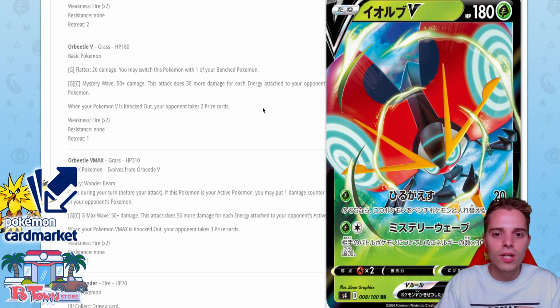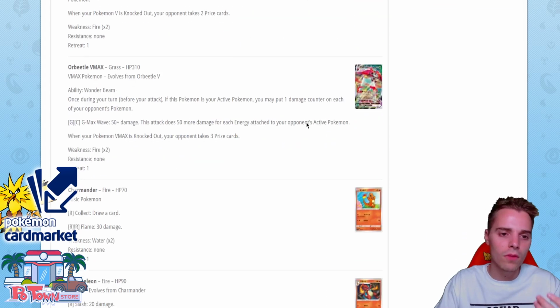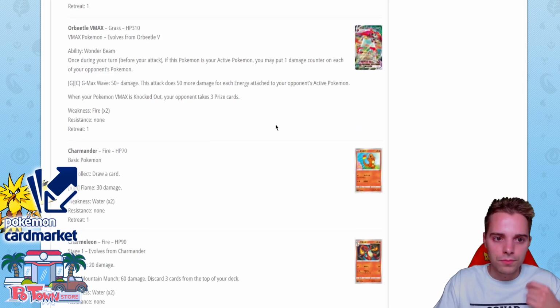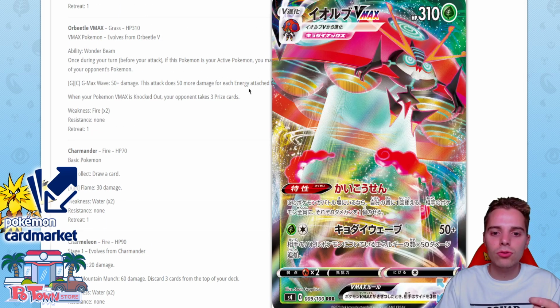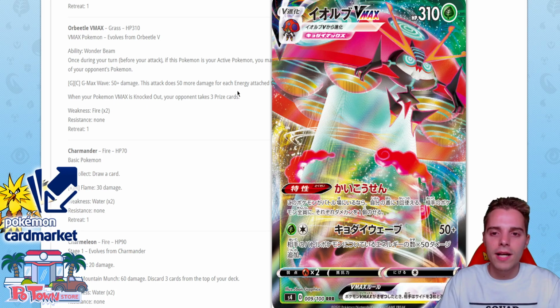This attack does 30 more for each energy attached to your opponent's Active Pokemon. So if the Centiskorch has a lot of energies, you can dish out a lot of damage. It's very similar to X-Ball or Victini V's attack. We have Orbeetle VMAX. I do love this card a little bit more. You definitely need Weakness Guard Energies in your list, otherwise the fire decks will eat you alive.